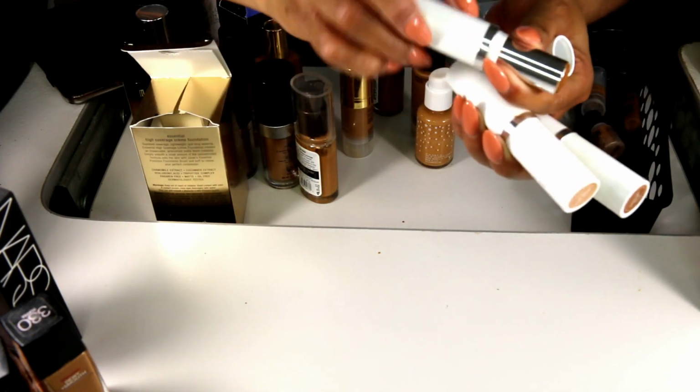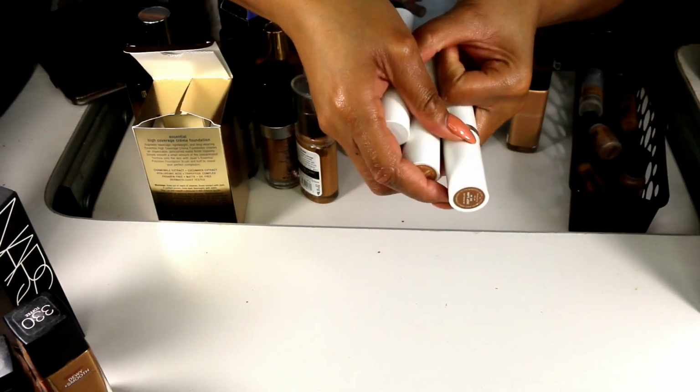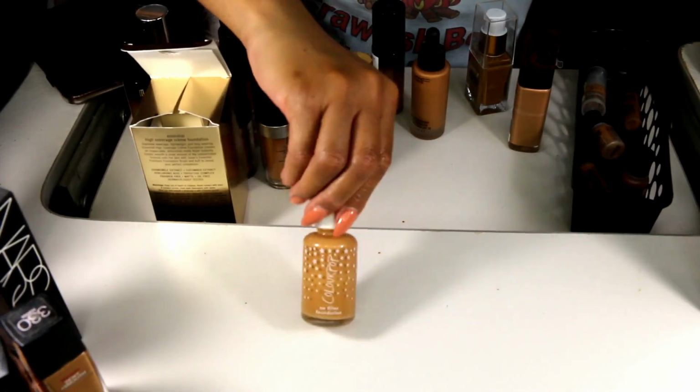So I like these. These were really nice. I like these better than the liquid foundation. So I'm going to hold on to these for a little while longer, see if I can get some more wear out of them. But speaking of the liquid foundation, here it is.